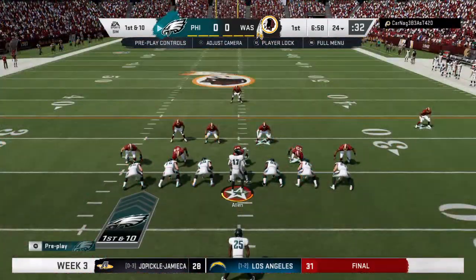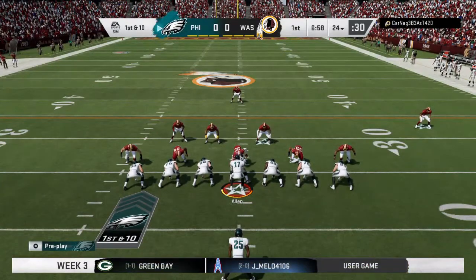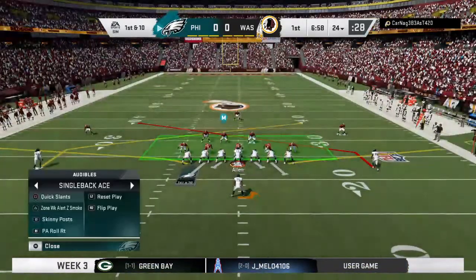'56, Mike, 56, right there, 56. Dan. Shoot.